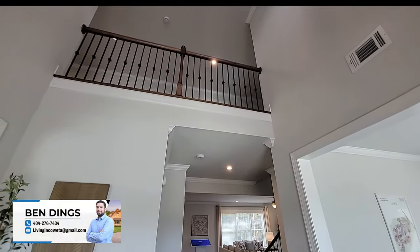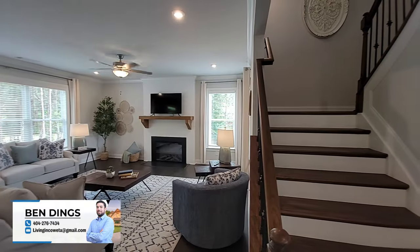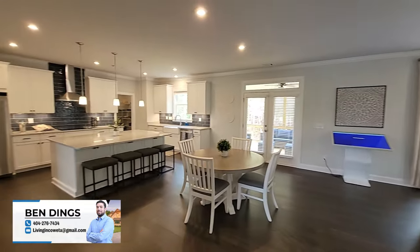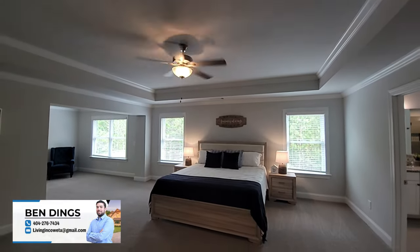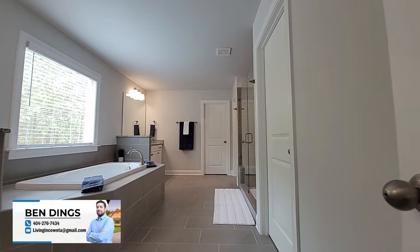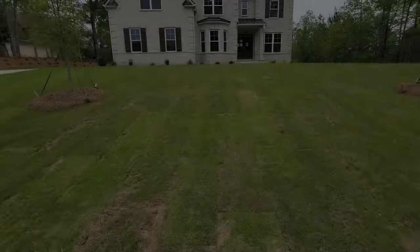Just a quick recap, the community is about 30 minutes west of the Atlanta airport, and about 40 minutes southwest of downtown Atlanta from places like the Georgia Aquarium and the Mercedes-Benz Stadium. You're about 15 minutes from grocery shopping and about 20 minutes from Arbor Place Mall. So you're close to amenities, but still far enough away that you still have your own little piece of quiet paradise.